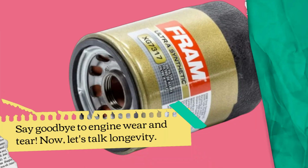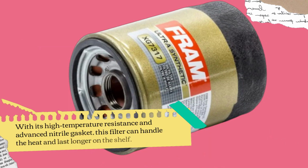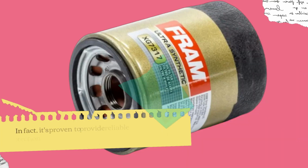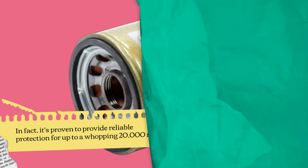Now, let's talk longevity. With its high temperature resistance and advanced nitrile gasket, this filter can handle the heat and last longer on the shelf. In fact, it's proven to provide reliable protection for up to a whopping 20,000 miles.